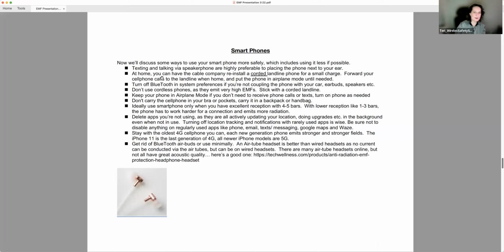Okay, so this is something most people don't know. We really want to use our phones only when we have 4 or 5 bars. A lot of times we're in remote areas and we have like 1 or 3 bars, and that's not an ideal situation. When you have 1 to 3 bars, the phone actually has to work harder to connect and actually emits more radiation. So always try to use your phone when you have really good reception. For instance, if you're in the basement of a building, go up to the first floor. If you're in an elevator, wait till you're outside. Again, really important to talk on your phone when you have good reception.